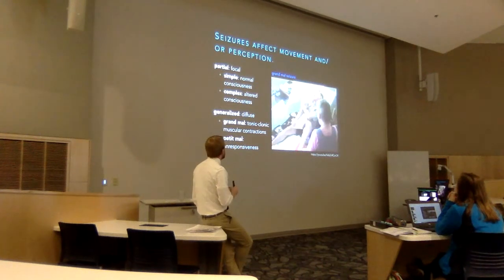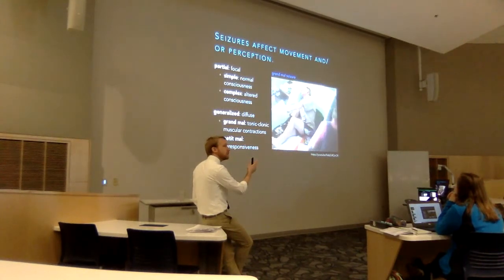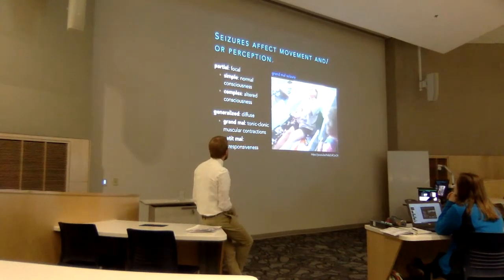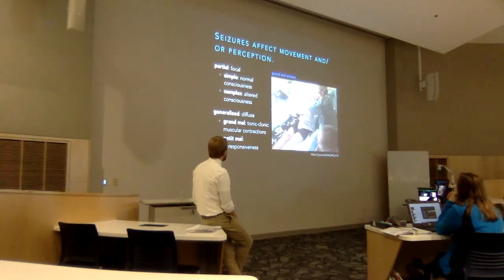Often these will transfer from one hemisphere to another, so the source, the seizure focus, might not be bilateral, but because of the connections between the two hemispheres, it will spread to both sides of the brain and thus affect both sides of the body. So now we're transitioning from the tonic phase into the clonic phase. So now we're going to see some jerky movements. We'll get into that here. They should affect both sides of the body.